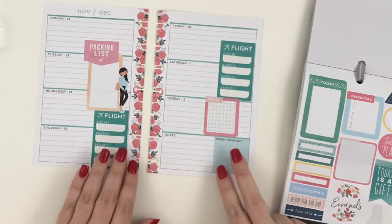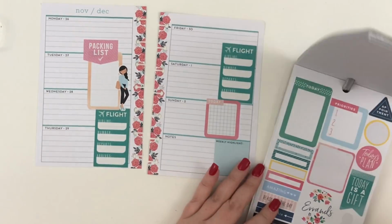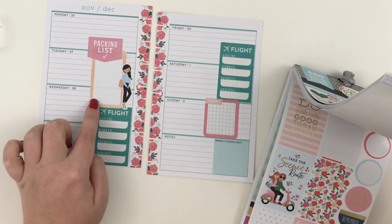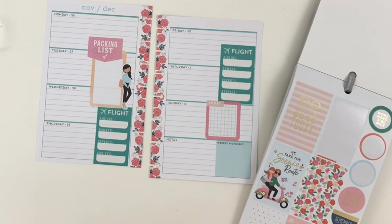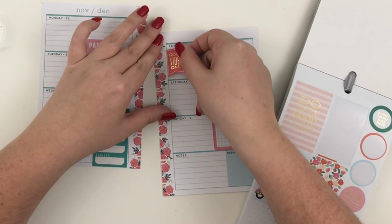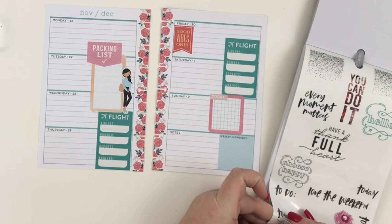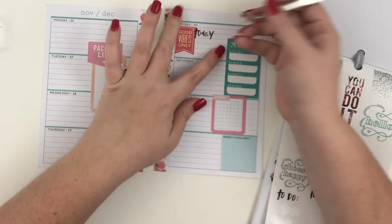Then I kind of like this girl. I'm going to lay her there. I would love another orange sticker that's like this color to help tie it in. Today sticker.